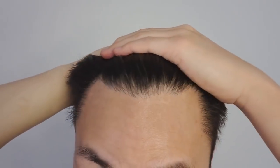Now, some of you guys have also been asking me, do I still take Finasteride? What kind of vitamins do I still take? Because it's been over a year. I still do take vitamin D. I still do minoxidil or derma rolling, and that's actually been proven scientifically to regrow hair and thicken hair.